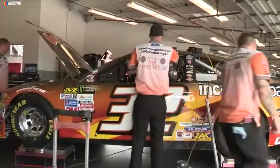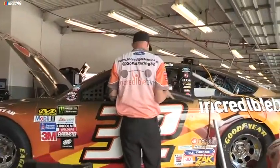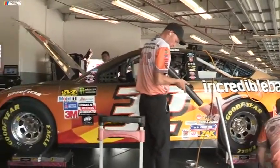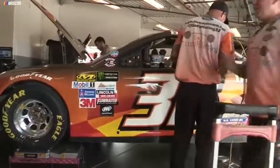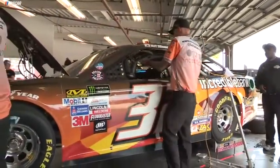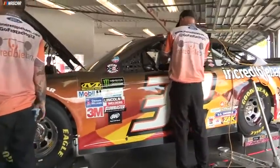at Matt DiBenedetto's car. In the incredible bank car, and Matt, he's actually one of my friends. Last weekend was pretty cool getting to watch him run at Sonoma. I think he had a pretty good run there. And yeah, he's out here this weekend looking for a good run at Daytona for this Coke Zero 400.